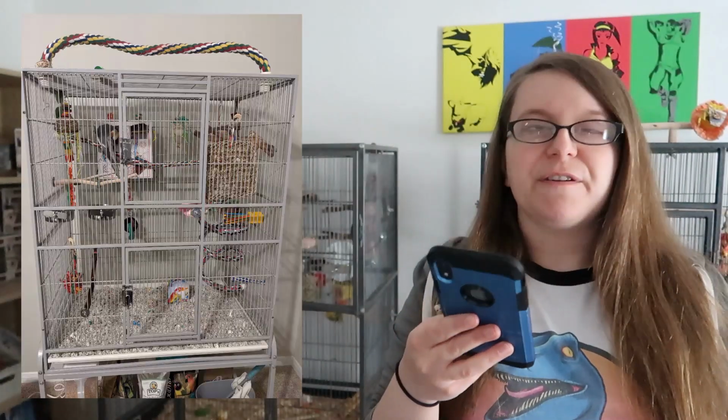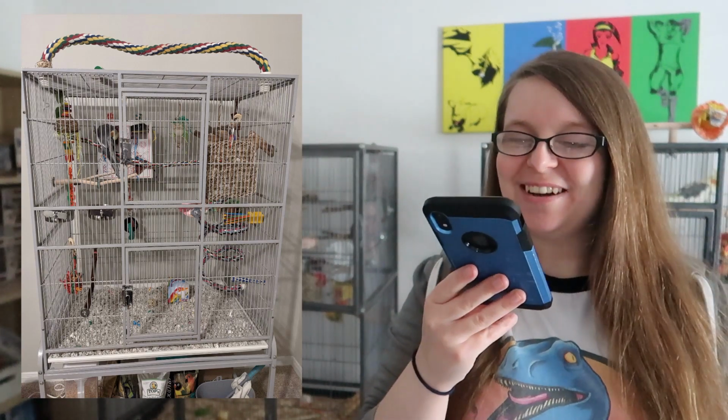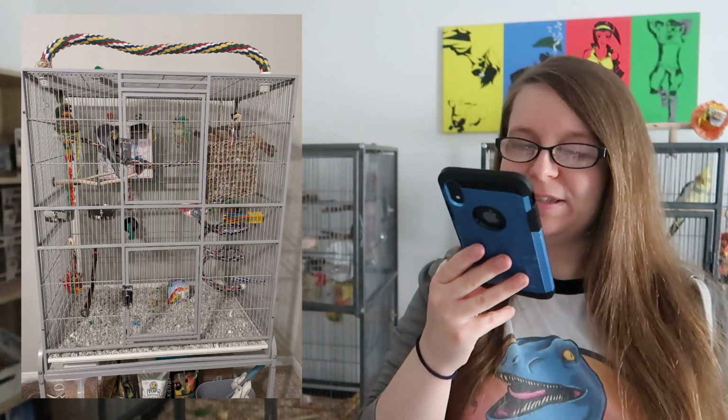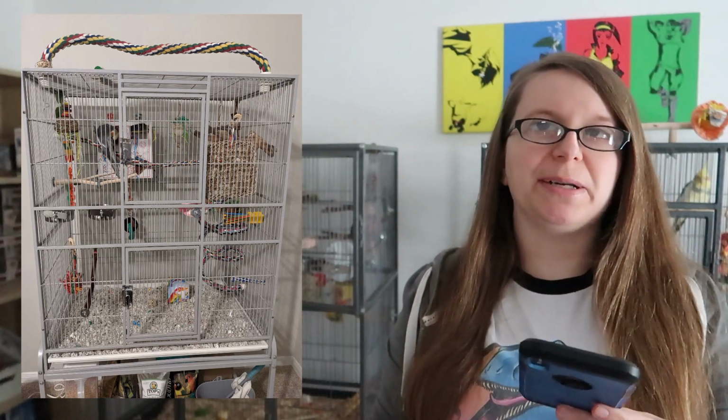Now, the next photos I'm going to show you are from one of my patrons over on Patreon, Chelsea. Hi Chelsea, thank you so much for sending in your photos. We are starting off with Elmo, the cockatiel, who is just chilling at the back there. And to start off, I love the size of this cage. I think it's quite similar to the cages that we have. We have Liberta Oregon flight cages, but I know other brands make very similar kind of sizes.